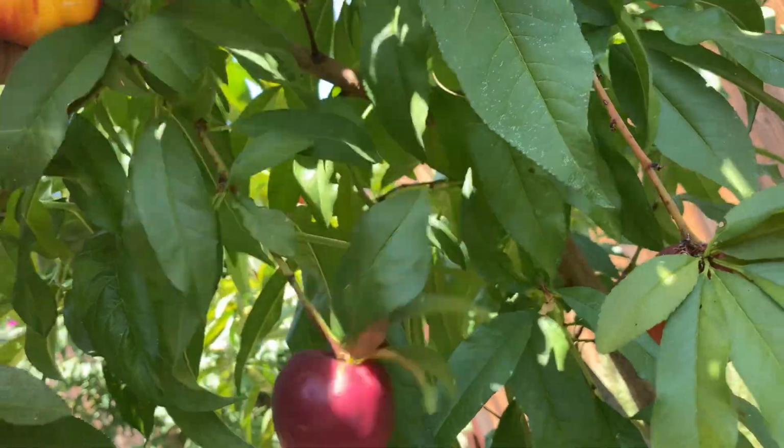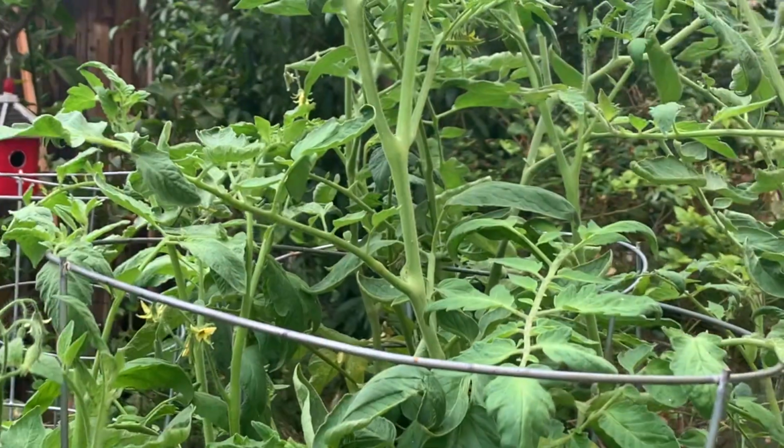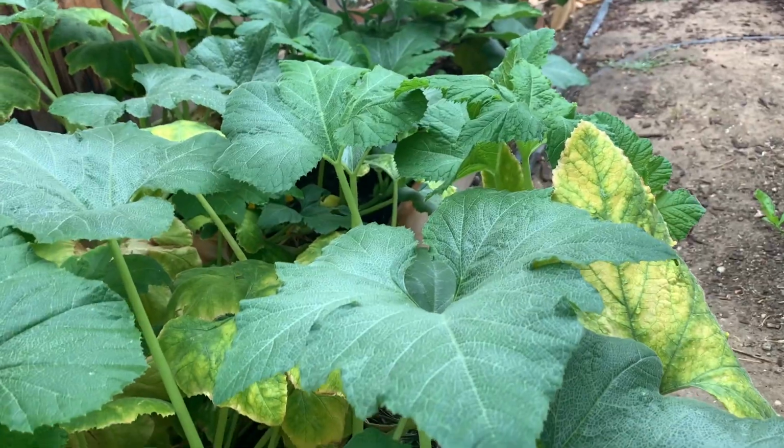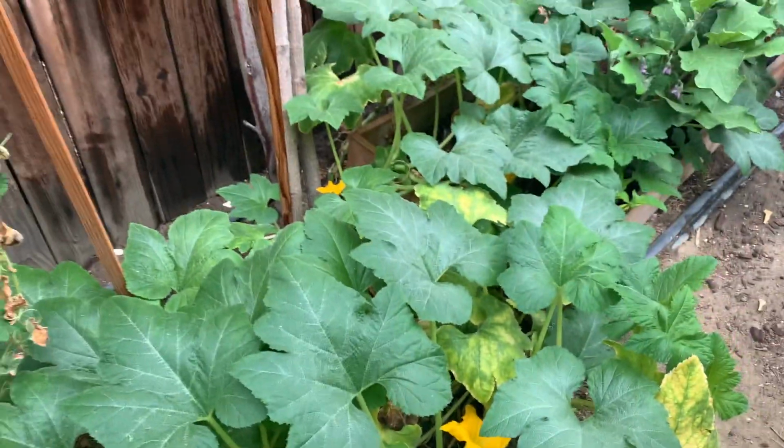But recently I noticed that they are looking great again. So the eggplant, the tomatoes, they're sort of rebounding. So I'm going to take you on a garden tour.